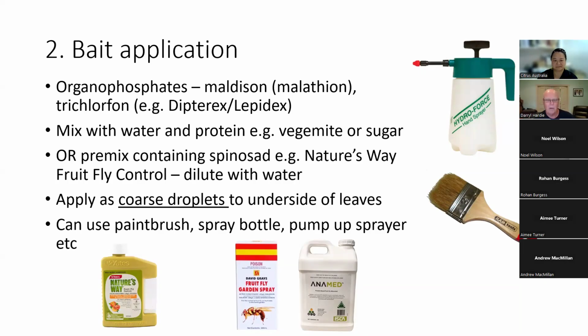And the bait that's got spinosad in it is now called Nature's Way, and there's a Yates product. That's the one you can get for your backyard. It's quite expensive to use. Now, the other way to do it is mix your own bait up. You can buy something like Animed there on the bottom, which is a very good bait. There are lots of baits out there, but I just put Animed there. I'm not saying you have to use that one.